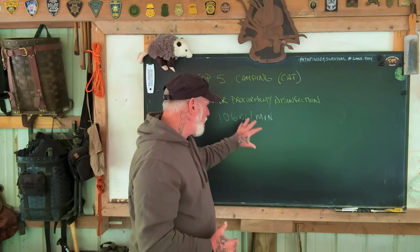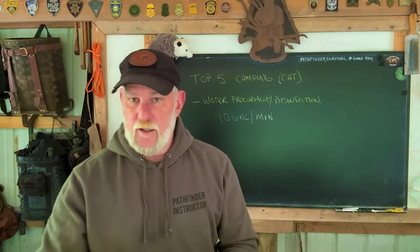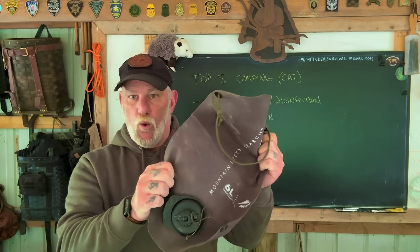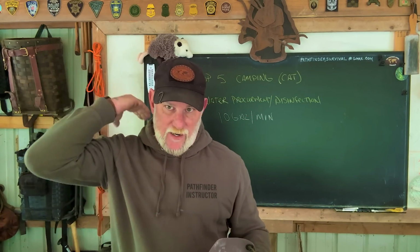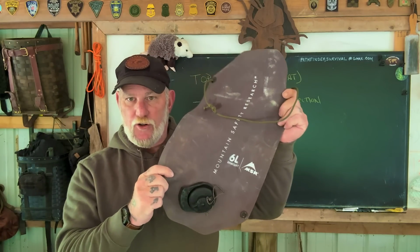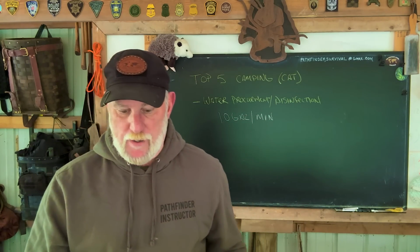But I would say that water cans are your best bet if you can carry them. A heavy duty water bladder like this one is made out of heavy duty material, not the plastic ones you put inside of a backpack, but something heavier duty like this, like an expedition size water bladder would be the next bet.